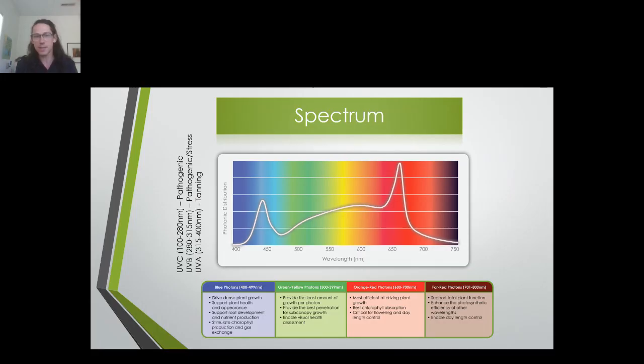Blue photons, the shorter wavelength side of the visible spectrum, are absorbed by a lot of different photoreceptors in the plant, and so it has multiple responses. It does drive growth, but not just growth. You tend to get secondary metabolite production, tighter internode spacing, thicker leaves, thicker stems, a lot of things that in most cases would be a higher quality plant. But this is coming at the expense of just raw biomass production because the plant's investing in these other aspects of growth.